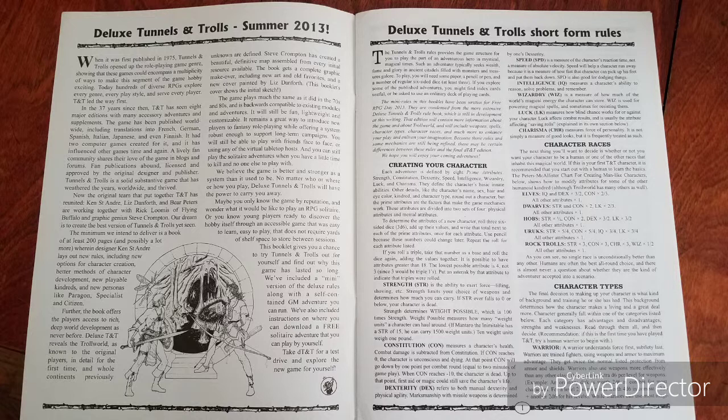Several character types. We have a warrior. A warrior understands force first, subtlety last. Warriors are trained fighters using weapons and armor to maximize advantage. They get twice the normal listed protection from armor and shields. Warriors also use weapons more effectively than any other class. They get 1 extra d6 per level for weapons. Which, that's right in line with what we're used to for any other system.